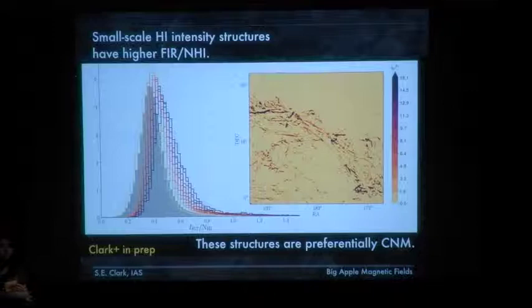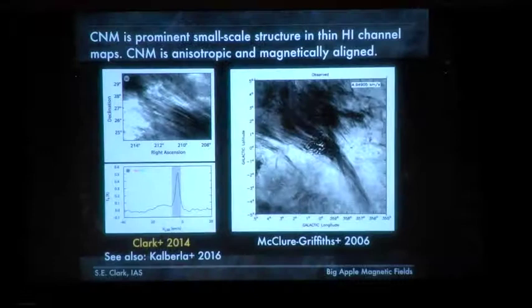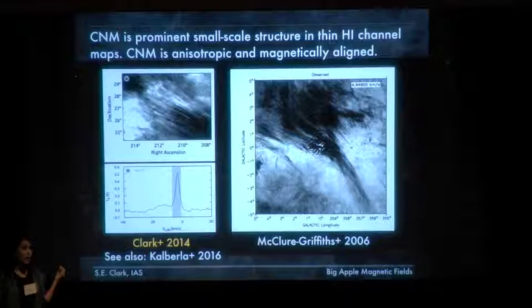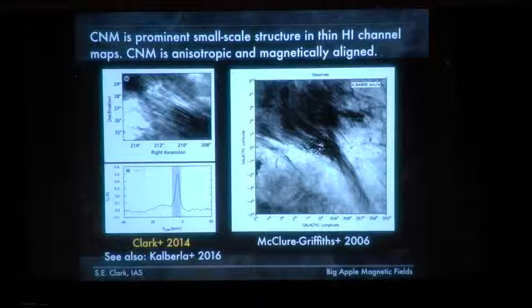I think there is support for this picture from various disparate observations of the ISM. You can make line width measurements by doing on-off experiments with particular features in the H1. I will also very suggestively put up this cloud measured in H1 absorption by Naomi McClure-Griffiths back in 2006, where you see strands of very cold, very magnetically aligned H1 absorption features. And so I think this picture is all coming together.